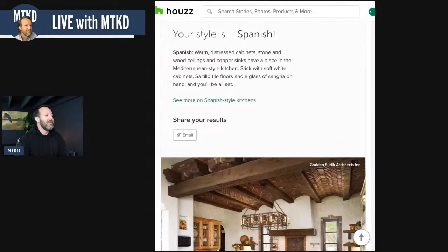See, warm, distressed cabinets, stone and wood ceilings, and copper sinks have a place in the Mediterranean style kitchen. Okay, so I guess my style is Mediterranean style. Stick with soft white cabinets. Saltillo tile floors. I'm sorry, I don't know what they are. And a glass of sangria on hand, and you'll be all set.